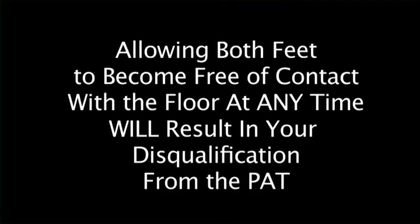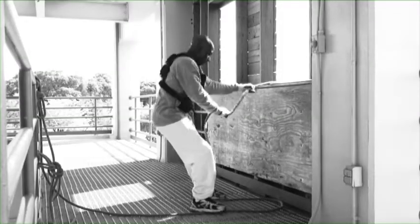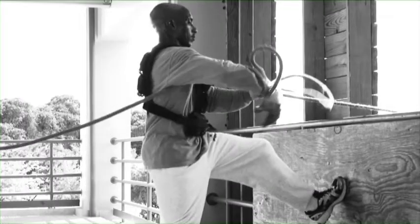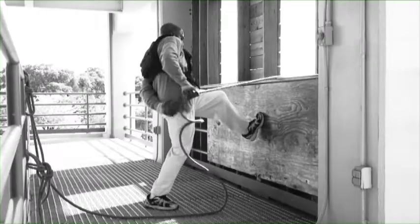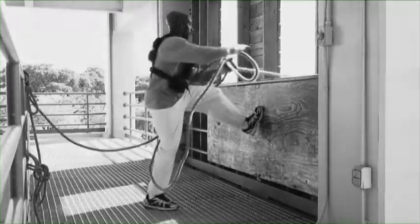Allowing both feet to become free of contact with the floor at any time will result in your disqualification from the PAT. Stepping on the rope in an effort to rest or gain an advantage during the hoist, or wrapping the rope around the hands or any other part of the body will result in your disqualification from the PAT.